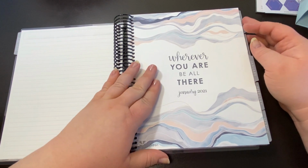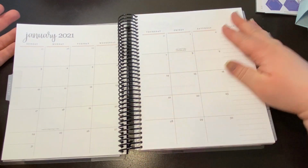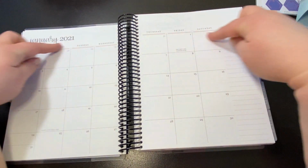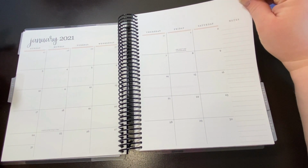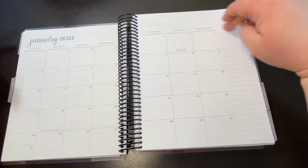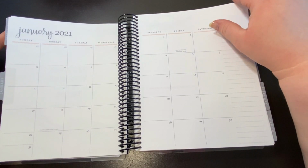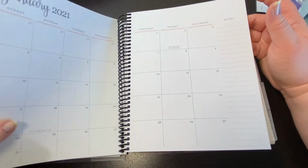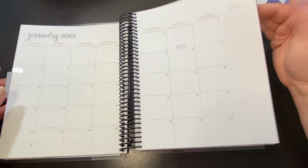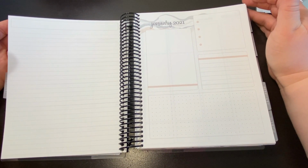So there's that. And then the beautiful quote page. And then your monthly, which only has color right here. And it's very soft. This is like a line with a hexagon right now, but it went back to notes. Yeah. And the tab turns to the monthly. In the current planner, the tab turns to this page. I think you guys have all seen that now.